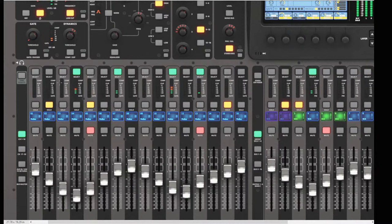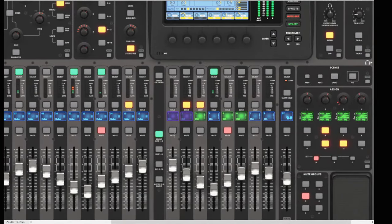So the fader part of the board is broken up into two sections. The left section is your inputs in layers of 16 channels on the bigger board, 8 channels on the compact board. You can also see your output buses here all at once and your matrices as well. We'll get into that in a minute. On the right side of the board, these are your output buses in two layers, 1 to 8 and 9 to 16. Also your matrices and also your main outputs and your effects.